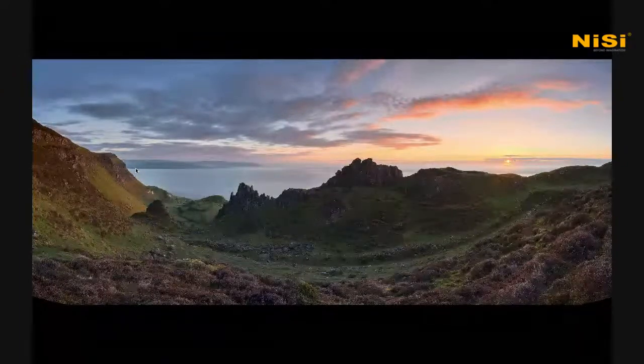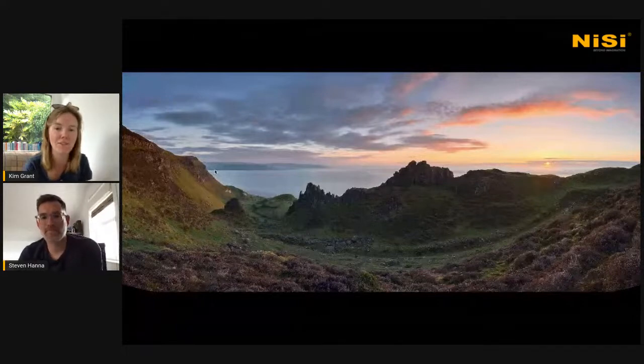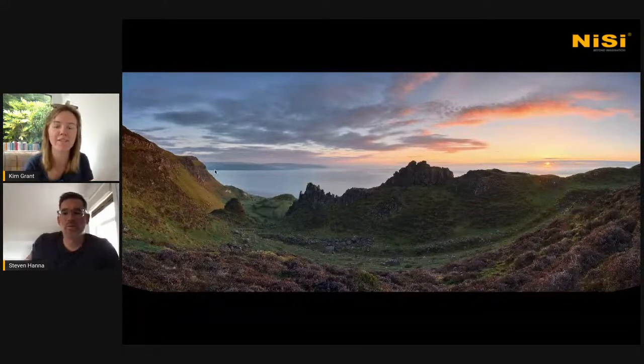You've got some amazing clouds you've managed to capture there, and comparing it to the last image as well, it just shows how diverse panoramic can be. You can do it on varying different styles of landscape and come away with some amazing results.